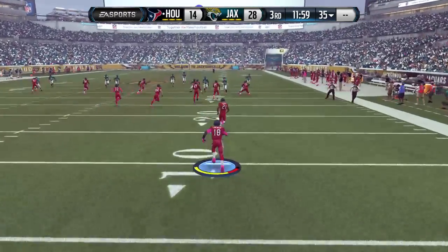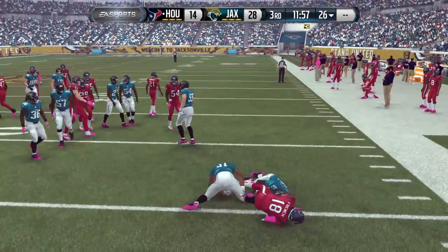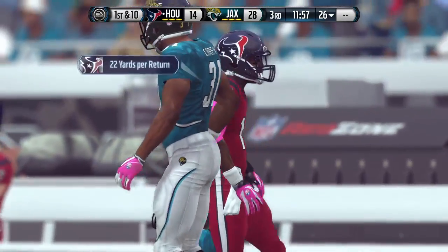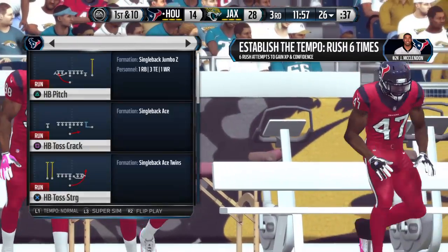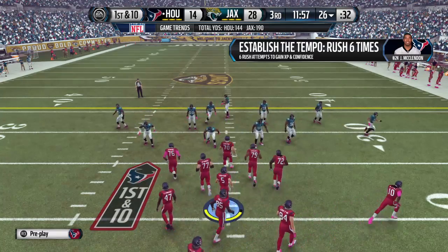And he'll start his return. And the tackle's made right around the 26-yard line. The Texans offense trots out onto the field, looking to get into the end zone and see if they can turn the tide in this one, partner.